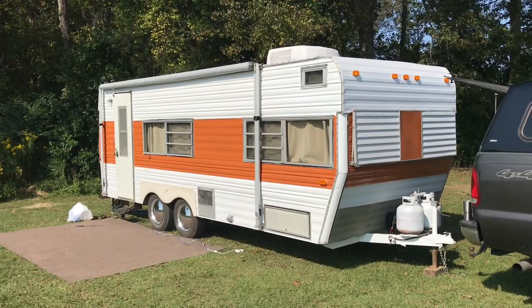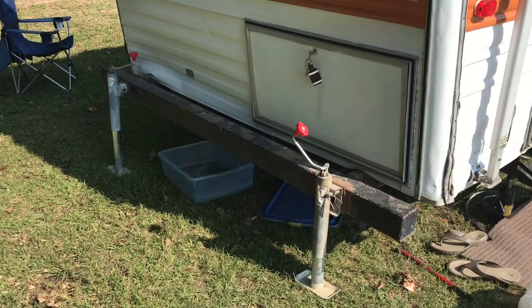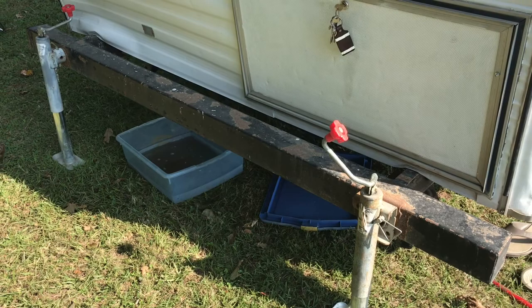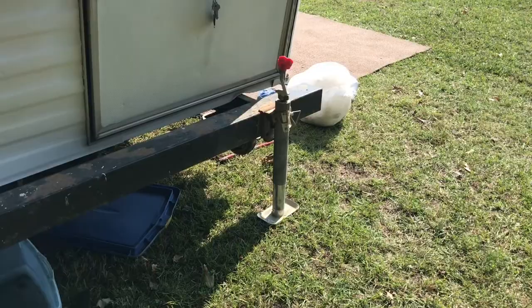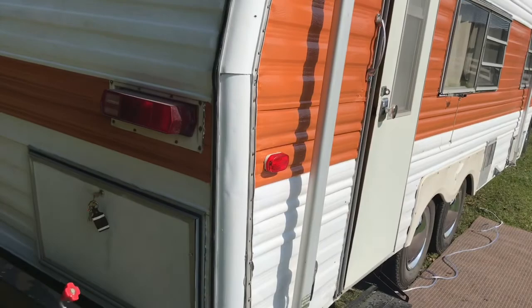I wanted to show you what the previous owner had done here. These are trailer stands that you would normally weld on the tongue of your trailer. They put them back here on this bumper. They're not attractive. We're not crazy about them. But dang it, they sure are practical. The only issue is I cranked this one too much the other night and it started torquing and my door didn't want to close. So they really will stabilize your camper. We're just not that thrilled with them.